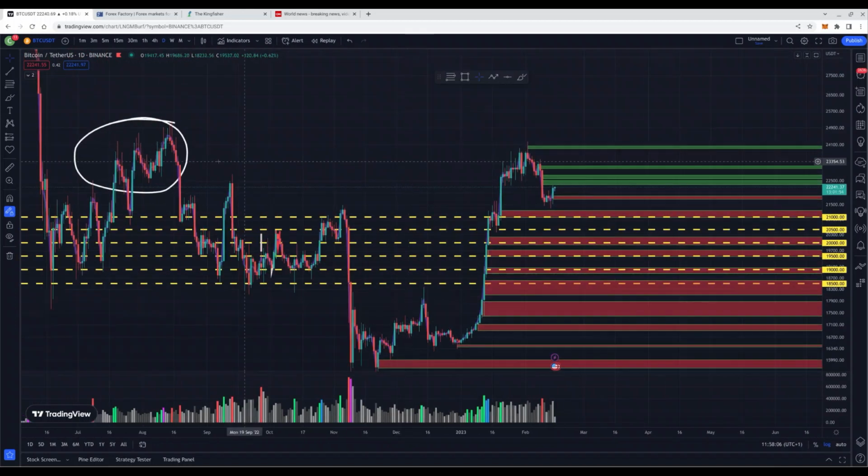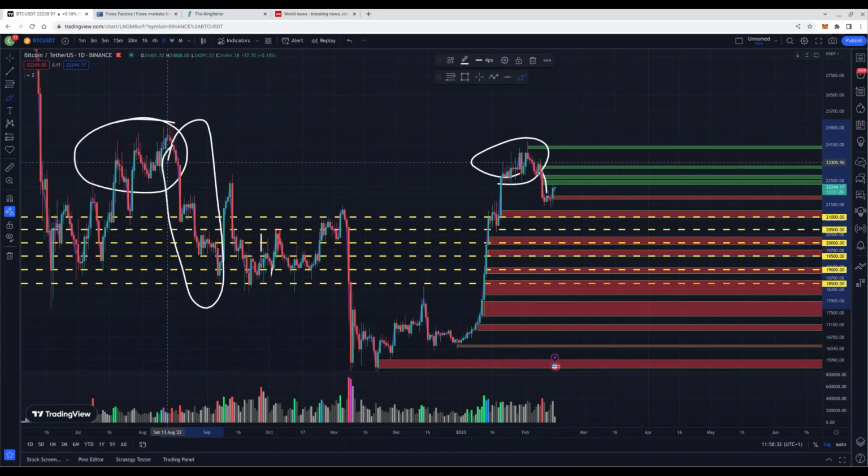So we did the same kind of pattern here. We marked off a big move to the upside, and then we had basically weeks of accumulation in the zone, same as we do here. And then we had huge candles to the downside. And I think we're going to continue with this type of pattern in the coming weeks.